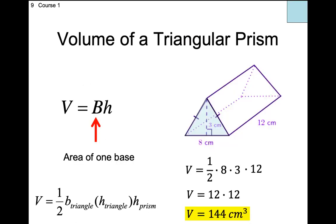All right, questions on that one. Number 9. So it would be 8 times 3 times 12 divided by 2. What did I do here? I get a second 12. 8 times 3 is 24. Half of 24 is 12.